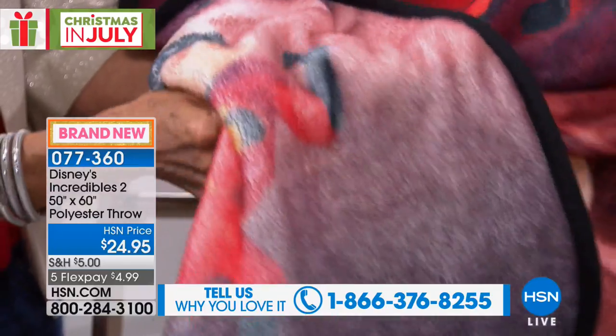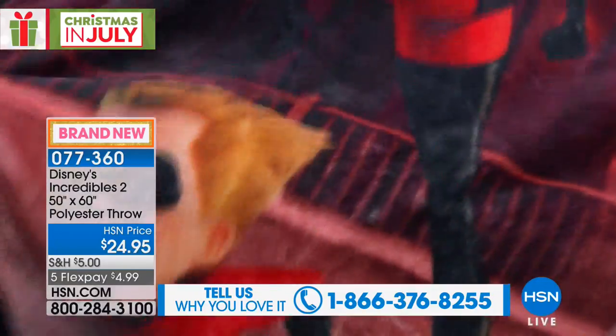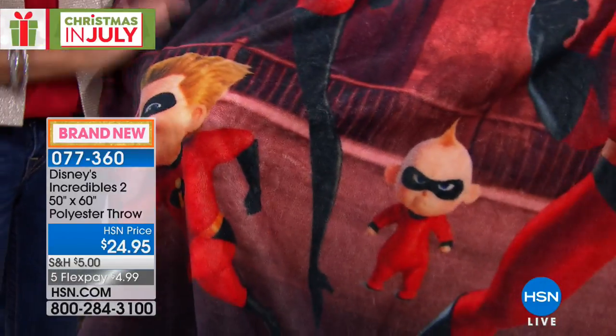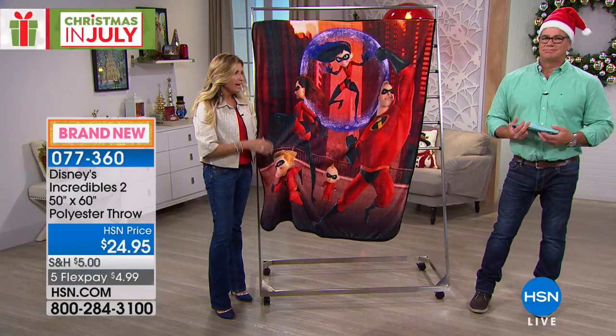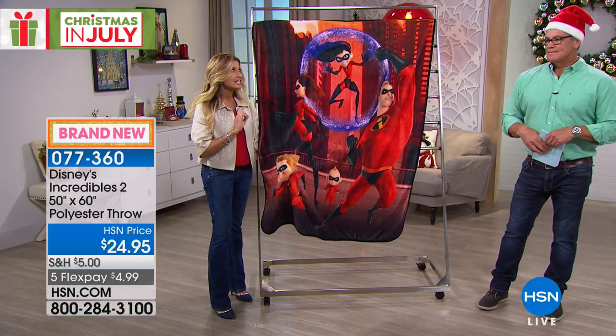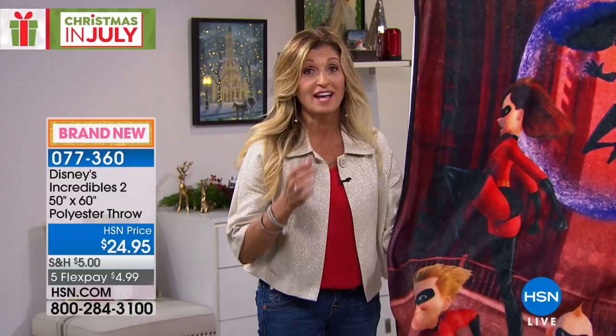The other thing that we love about blankets in our house is we love to keep them in the car, so when we're traveling, you have something to snuggle up with. This would be so great for a picnic, as Guy said, and just imagine giving this as a fun gift to someone. Very thoughtful. It is, as he said, the easy gift to give to anyone.